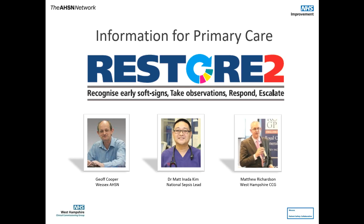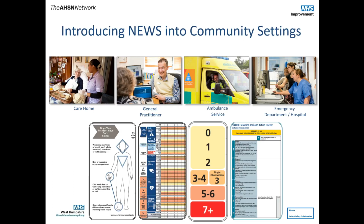Introducing RESTORE2, a deterioration and escalation tool for care homes. National Early Warning Scores, or NEWS, are well established within the ambulance service and the acute settings, including emergency departments, but they are increasingly useful in community settings, including care homes and primary care. RESTORE2 makes NEWS accessible to community settings.